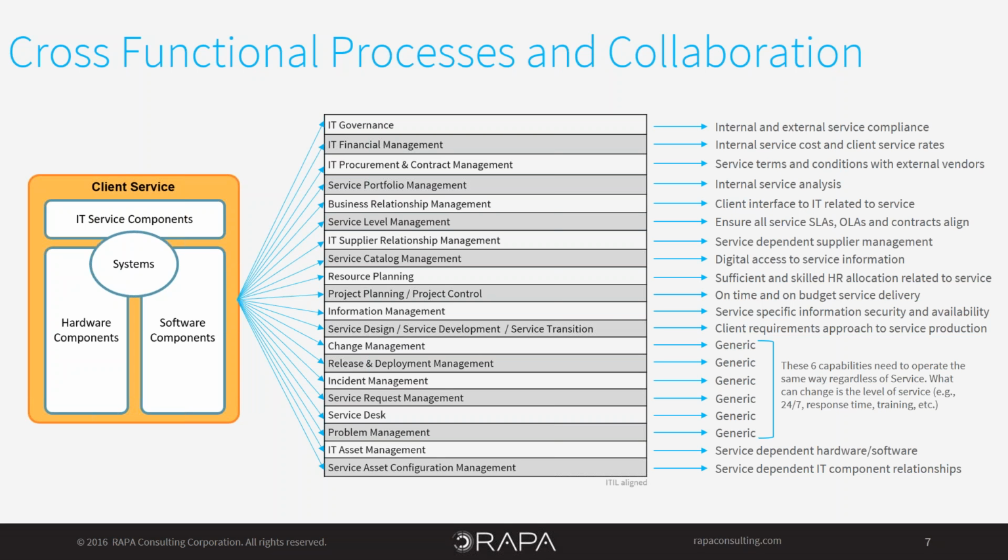So let's go through it. Who wants to kick off? Richard, on governance? Okay, so governance is really about ensuring proper and consistent control. It's both an internal and an external view, but it's about controlling the different pieces that come together to deliver that service.